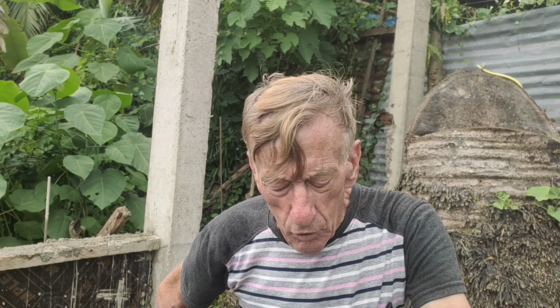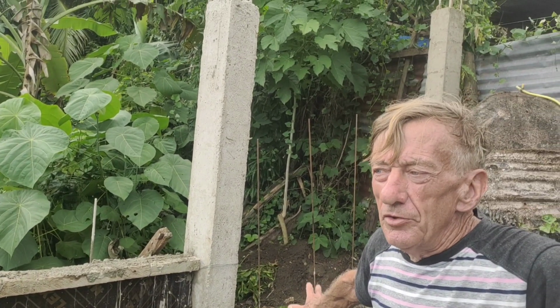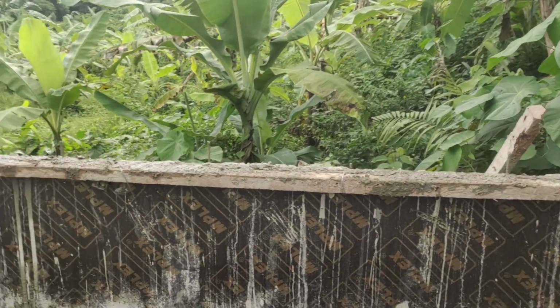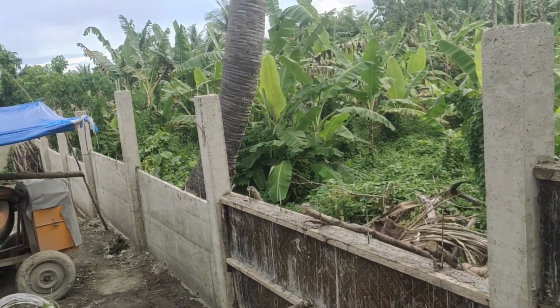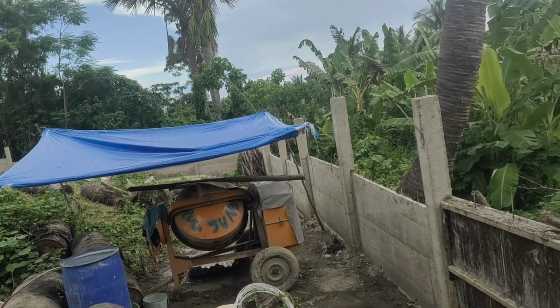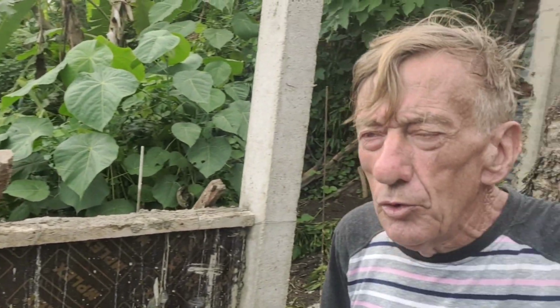So we're getting on quite well. It's 3:45, and they're still digging, so I'm quite happy. Just this last panel to do in the morning. They'll take the shuttering off, move it across, pour another panel, and then they'll be finished down here. So yeah, it's all good, and we'll conclude there, and we'll do another video tomorrow.